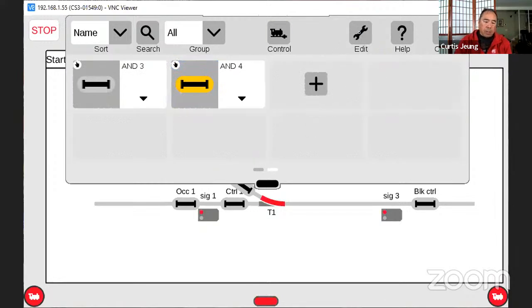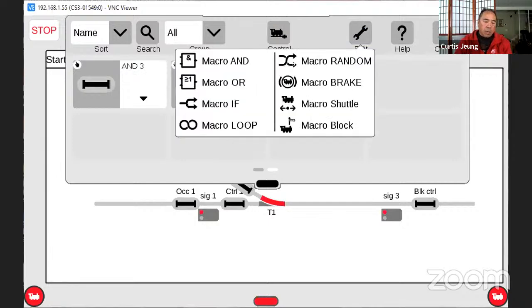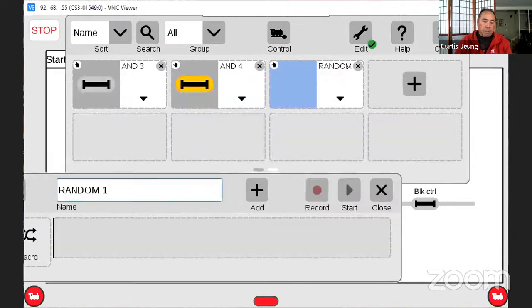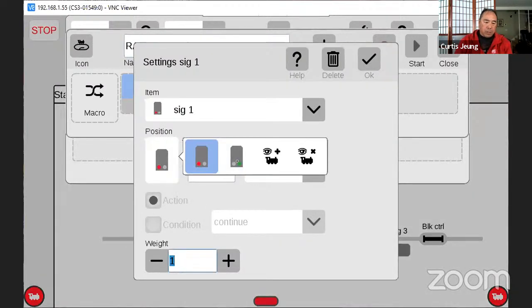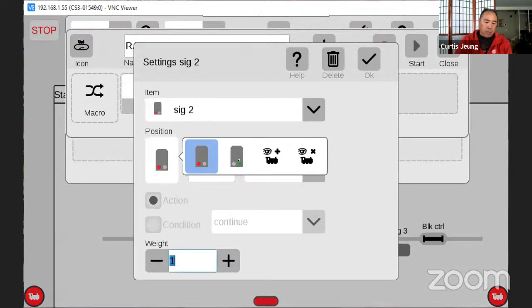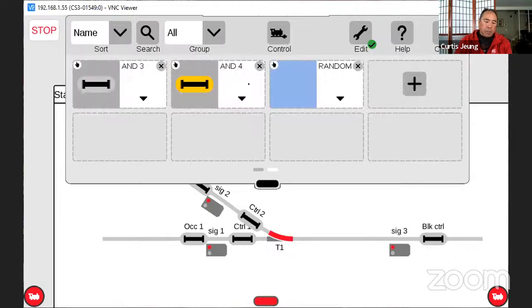So how I'm going to actually approach this is I'm going to set up a random control here. So I'm going to add a new macro, and it's going to be the macro random. And what this will do is it will release one of these two events. It won't do both. It will only select one of them. Okay, so signal 1 and signal 2 will go green. So that'll be my random function.